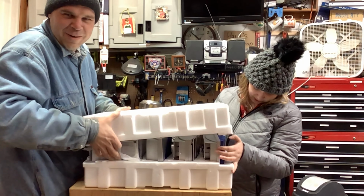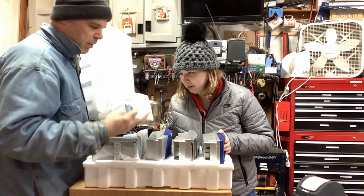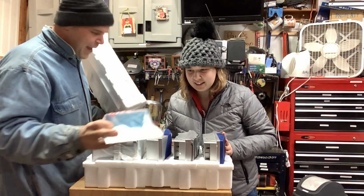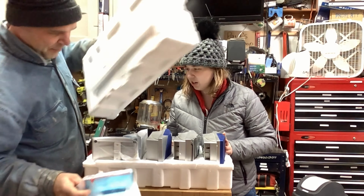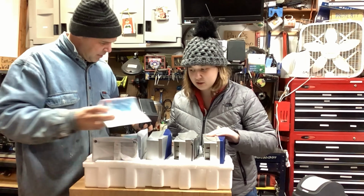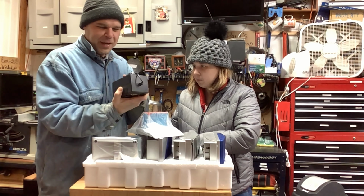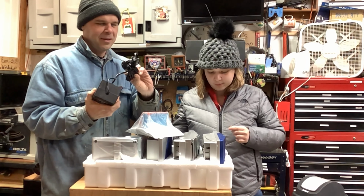It's coming off, it's coming off. Ooh, holy cow, still wrapped in plastic. Is this brand new? That's a good question. This looks new. Has this heavy duty power supply.